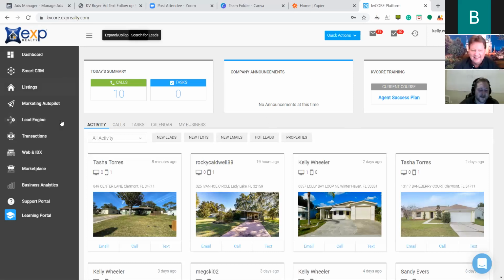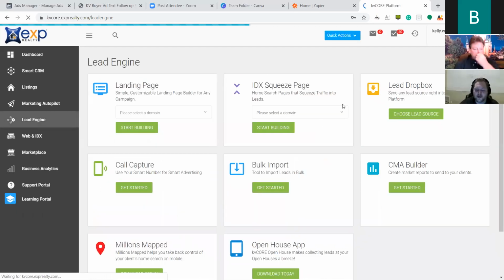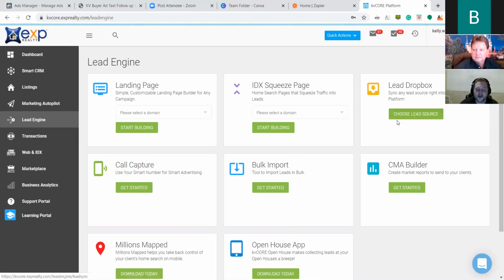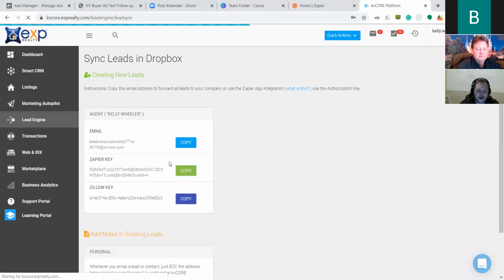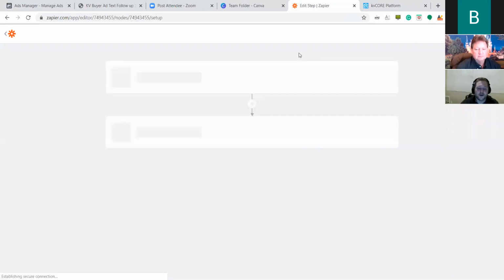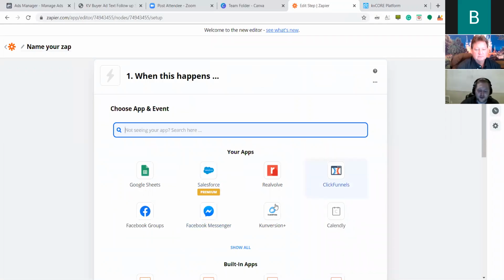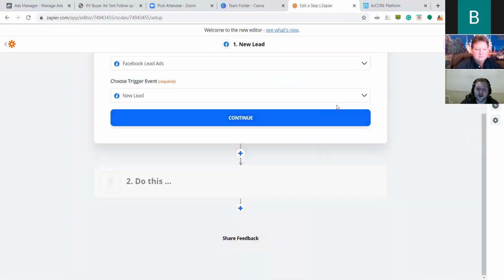So the first place we're going to go to in here is lead generation. This is where we can get all of our keys and API codes, everything that we need to create the connection. So under lead Dropbox, we're going to choose lead source, and there's going to be an API key in here for Zapier specifically. So we're just going to simply copy that. Now, all we have to do, once we're in Zapier and you're logged in, is make a new Zap. I'm going to set it up to where Facebook is the source, because this is where the leads are going to be coming from. So Facebook Lead Ads is going to be where our initial lead comes from.